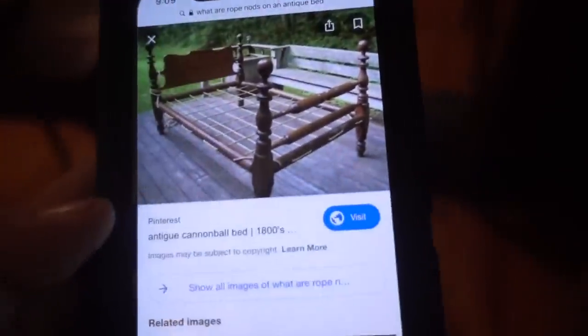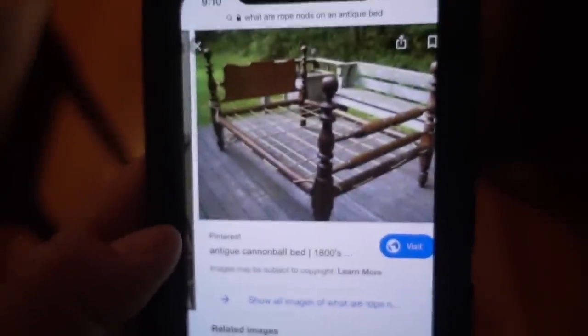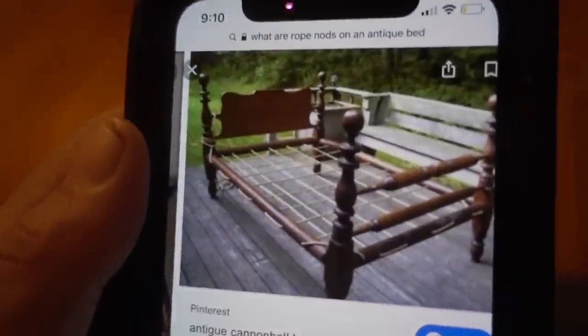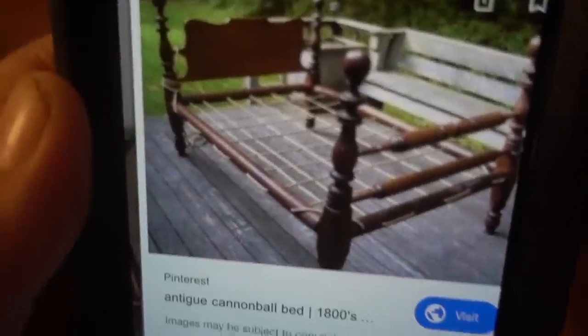Someone just told me on Instagram that they liked that my beds have the rope knobs on them. So I had to look it up because I never heard of it. But apparently, this is how, I'm sure some of you already knew this and were yelling at the screen 10 minutes ago, this is how they supported the mattress. So I guess we could have done that.